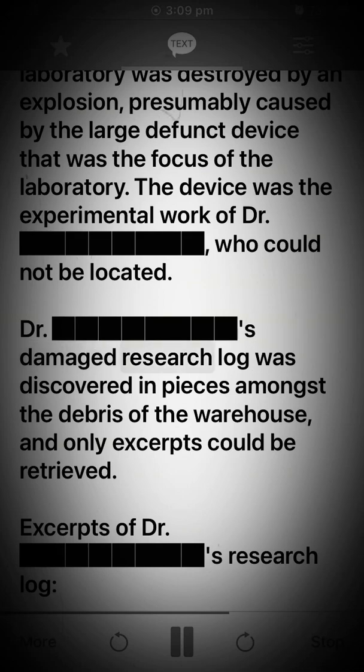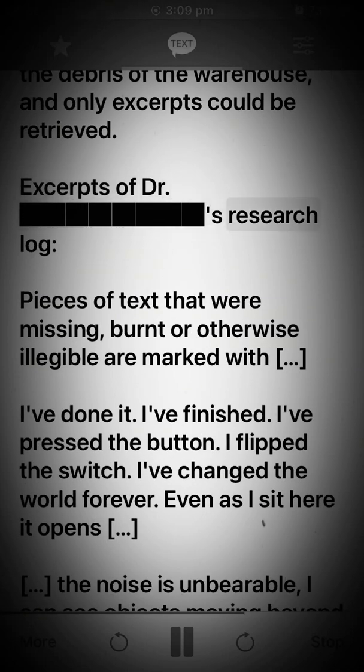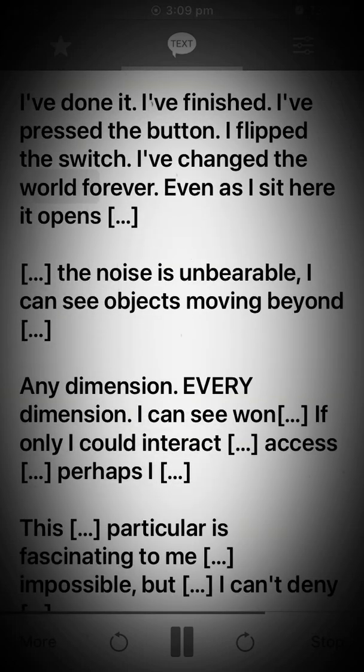Dr. S's damaged research log was discovered in pieces amongst the debris of the warehouse, and only excerpts could be retrieved. Excerpts of Dr. S's research log. Pieces of text that were missing, burnt or otherwise illegible are marked with brackets. "I've done it. I've finished. I've pressed the button. I flipped the switch. I've changed the world forever.